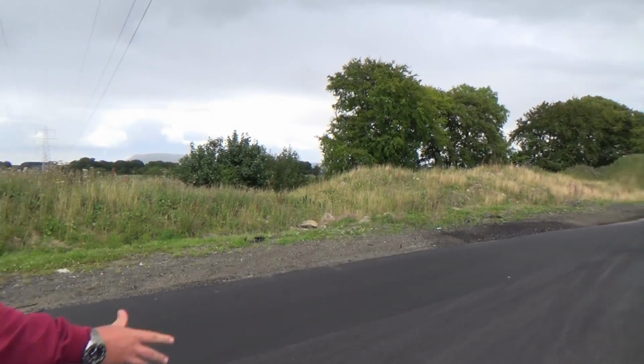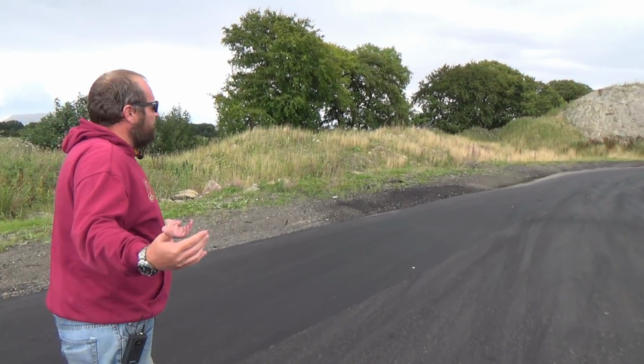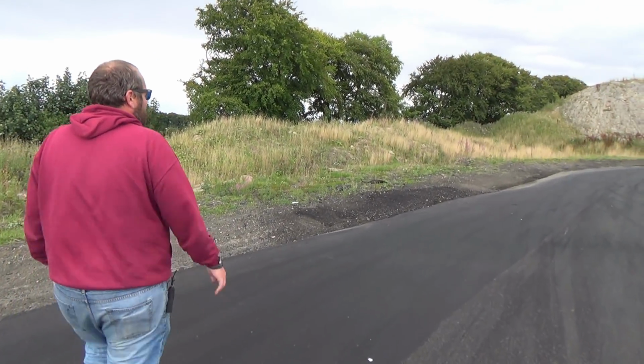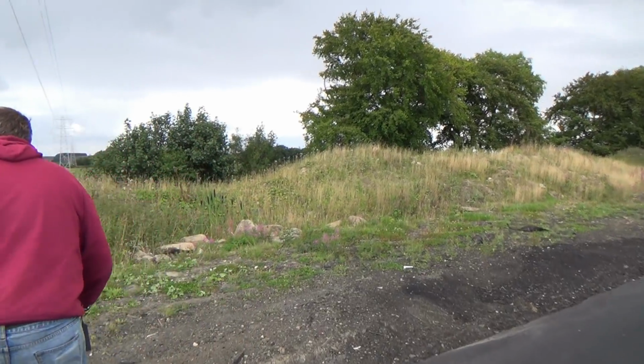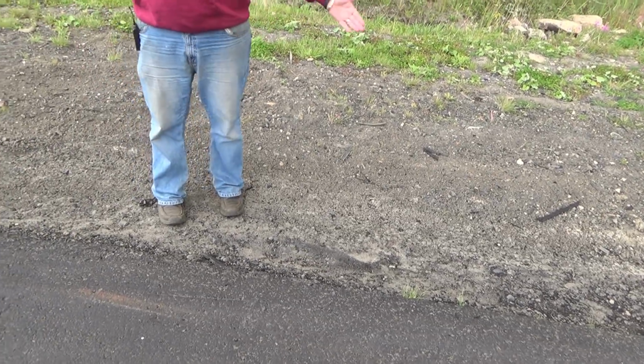So this is one of the faster bits of the track. It's also a slow down area, and the proper line through here is to be as wide as possible. But there's an issue with being as wide as possible. We end up with these big holes, as you can see. I'm standing in one just now.